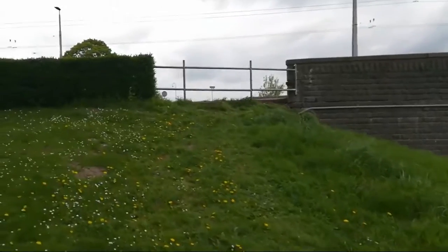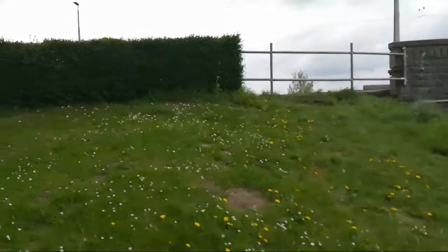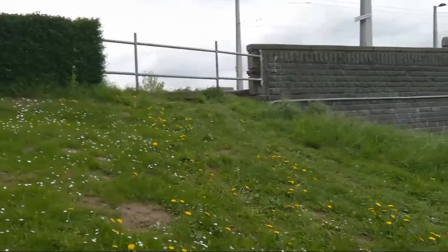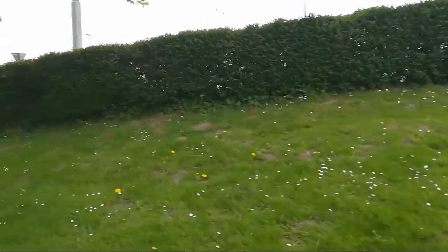I'm not going to jump the fence. If you want to jump the fence, I'm too lazy.